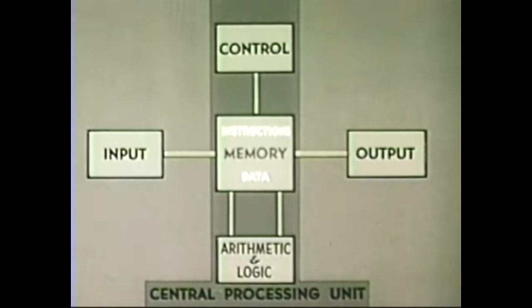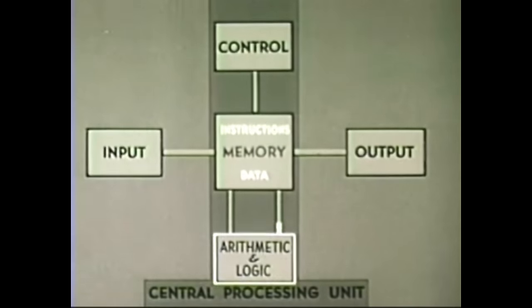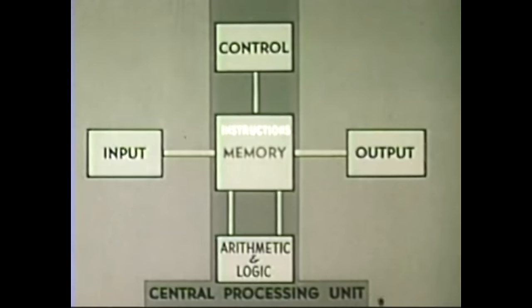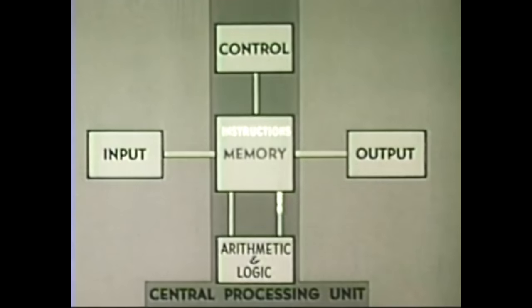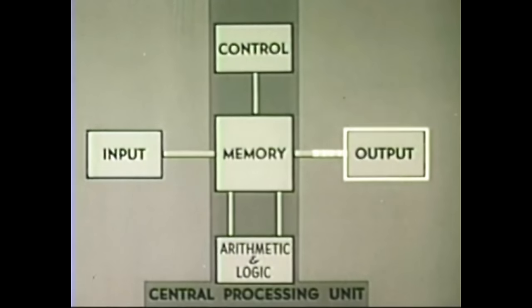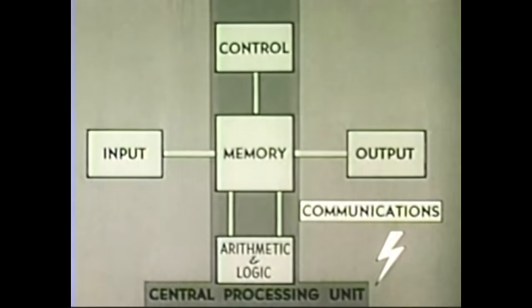The control section, under the direction of these instructions, automatically sends out electronic signals which cause the data to be processed in the arithmetic and logic section. Here the computations and logical decisions are accomplished. The result of the processing then leaves the memory through an output device. This processed data is then transmitted to the required locations.